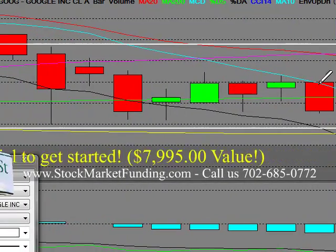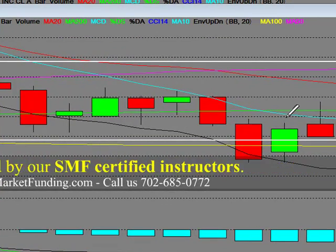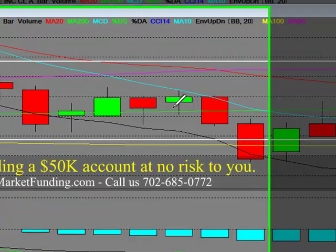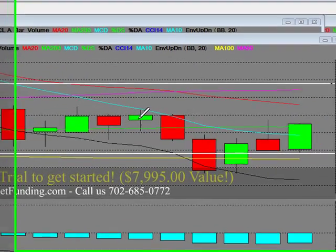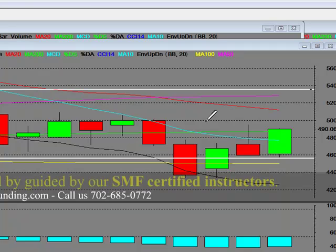We knew that it would not hold here because of that declining 10-week. We also knew at the point in time during that 1, 2, 3, that fourth week, which was the high at 500 in the earnings, but we knew at the same time during this weekly consolidation that the 20-week was dropping below the 50-week, which meant that that would never hold either.